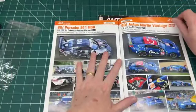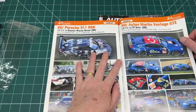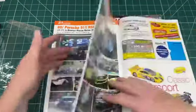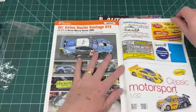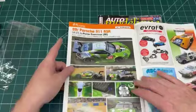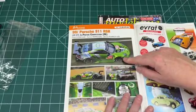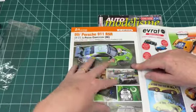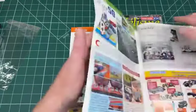We've got, this is the other Dempsey car. That's the GTE Am car. Aston Martin there. I believe that's the one. This is the Proton competition car in the chrome green and silver and grey. That's an absolutely stunningly beautiful thing. And that's that. So that's 2018.